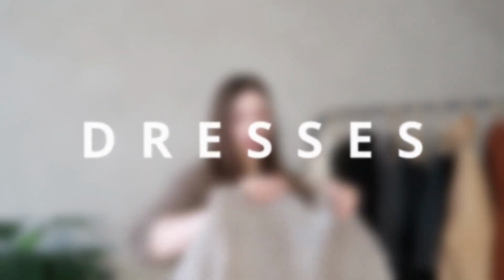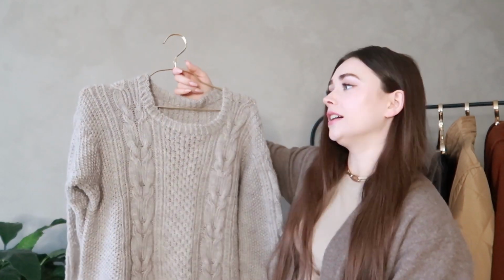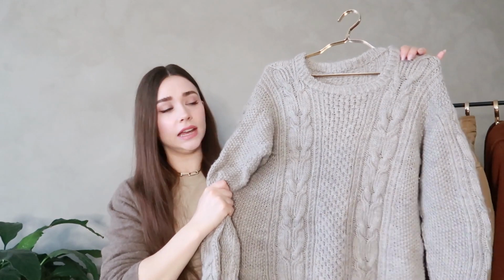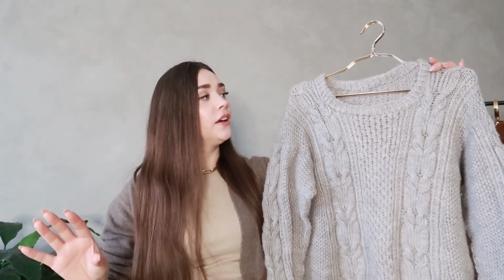The first dress I have here is a knitted sweater dress, and don't worry, I don't normally hang it on this hanger. It hurts me just to do it for the filming, but normally I store it folded. It is a little bit more bulky, but again, I can fit that thermal underwear underneath, so even if it's short, I'll show you in the outfits portion that it is just incredibly easy to really stay super warm in this still.